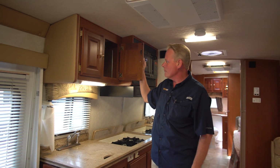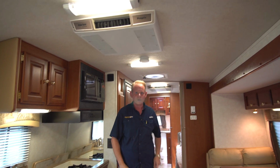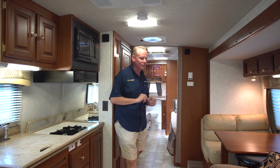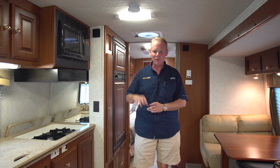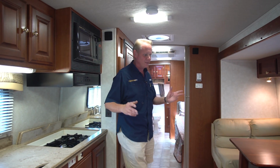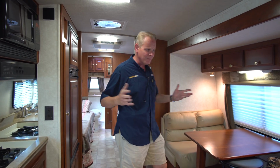Got more storage up above. Here we've got the first of our 2 air conditioners. They are non-ducted units, but man, do they ever cool down fast with 2 rooftop airs on this size unit. I mean, you are getting cold in a matter of just a few minutes. Right now, it's pretty darn hot outside, and we've only got 1 air conditioner running, and it's very comfortable in here.